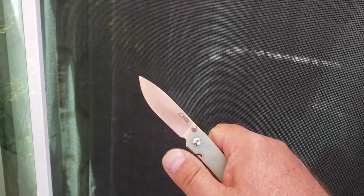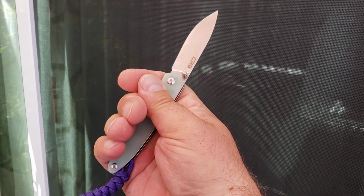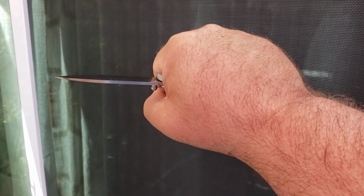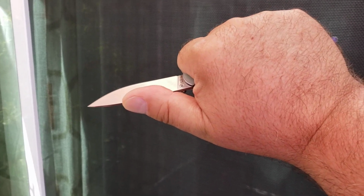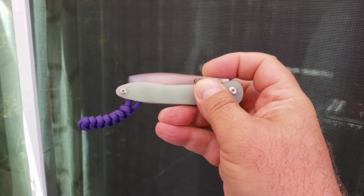First, this is the CJRB Ria. This is a fantastic small knife. The handle is designed in such a way that I get my hand on it and it is very comfortable. So it is an easy carry, even for someone like me who prefers larger knives.